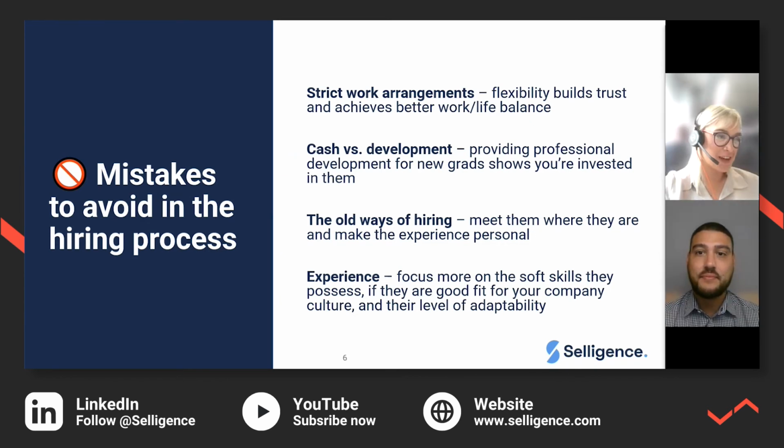And cash versus development, which is also something that we touched on earlier. I think personally that development and progression opportunities are going to be top of a grad's mind, outside of the obvious, salary and commission. But what opportunities can you provide as a business to help somebody learn and grow, and help them, I guess, land on their feet and learn quickly?